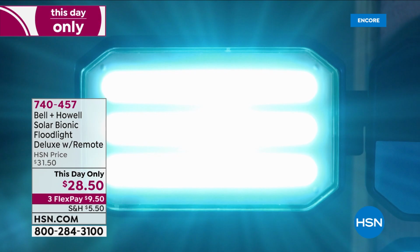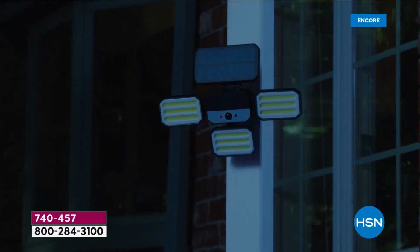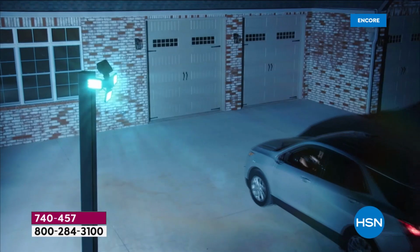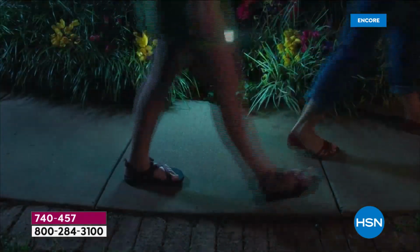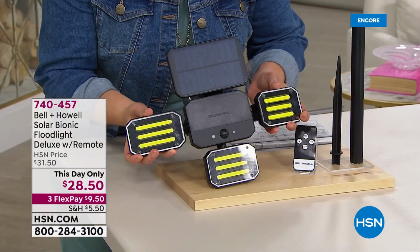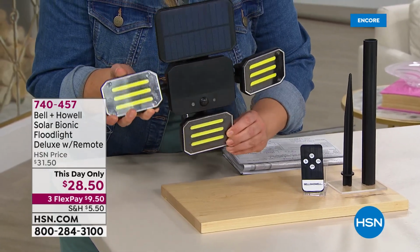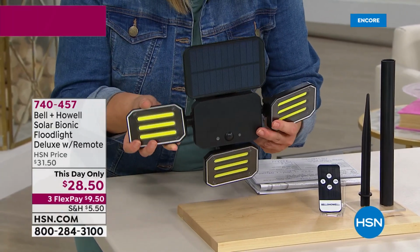You have not seen a floodlight or solar light quite like this. First of all, the solar panel is ginormous, so it's sipping in massive amounts of sun and energy, so you get the maximum output of light. But you've got these 3 panels on it that pivot as well. So they become customizable. You can angle them to light up wherever you need them aimed. That's cool. You never really get that customization on these floodlights.